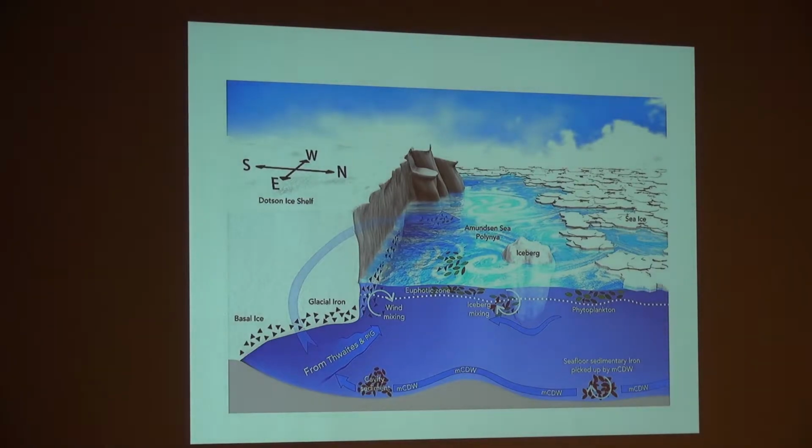So here's the cartoon of how it all works. Maybe I'll just review this. So here's the circumpolar deep water. It's modified by mixing with the major water.